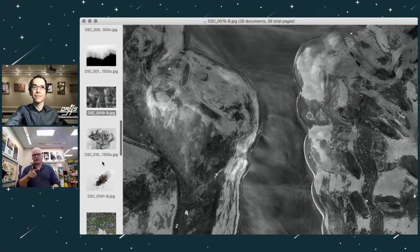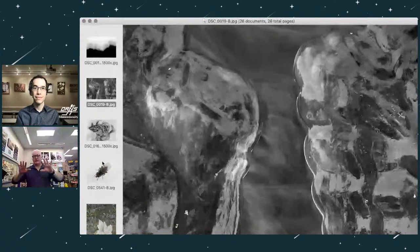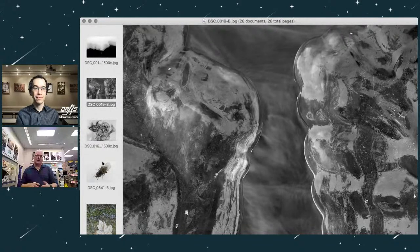Here's a good example of using filters other than the close-up filters. What you're seeing is ice framing a little rivulet in a stream. We're using a macro lens and an extension tube to get really close. But then we're also using a polarizer and an ND filter. The polarizer helps with the glare, and the ND filter is just helping you slow down the shutter speed, so you have that smooth flow of the moving water.